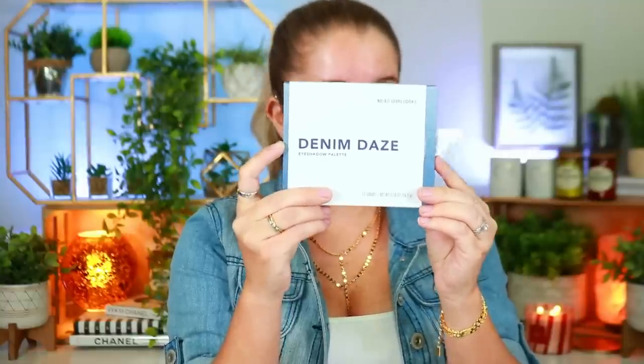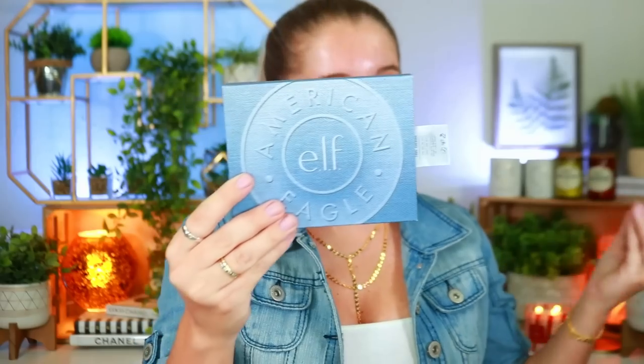So first off, we do have the Denim Days palette right here. Now this actually does retail for $16. You are gonna have 12 matte and shimmery shades made to wear with your favorite jeans in this palette. First off, the outside packaging is super, super cute. I love that they have a little tag, like they do with all the jeans. It is so freaking cute. I love that little added touch.